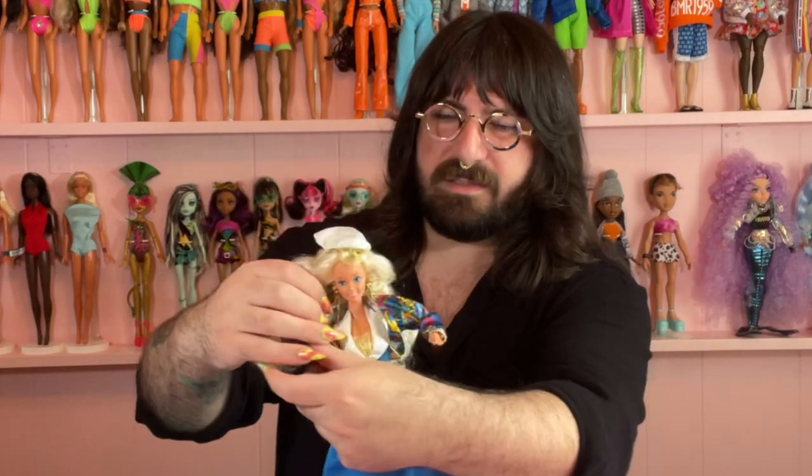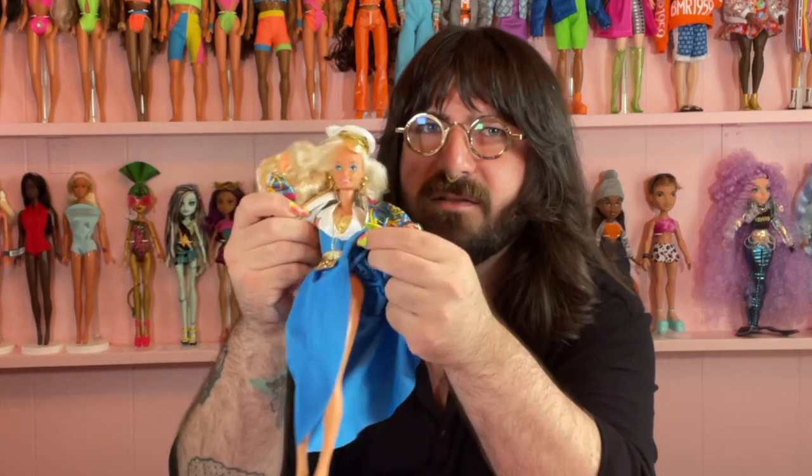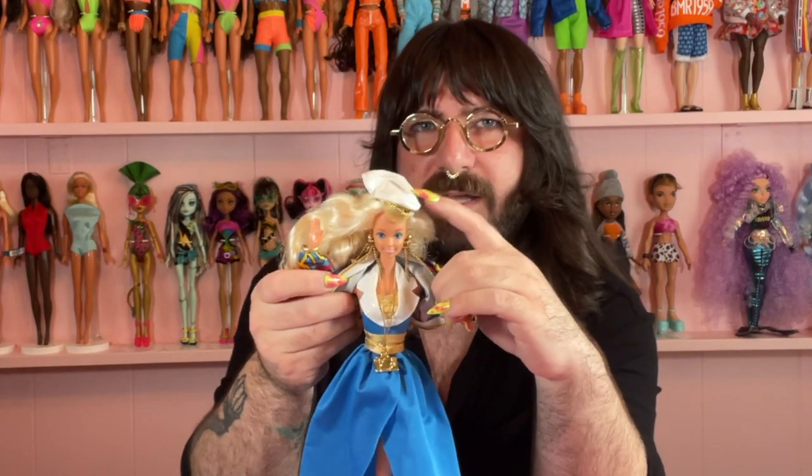And then underneath that, she's wearing this dress. So the skirt comes off. You can take that off and then it's just like a little bathing suit underneath. But it's blue, it's got this big white collar that is the same material as the hat here. It's got this little gold emblem in the middle. And it's also got it in this belt here.